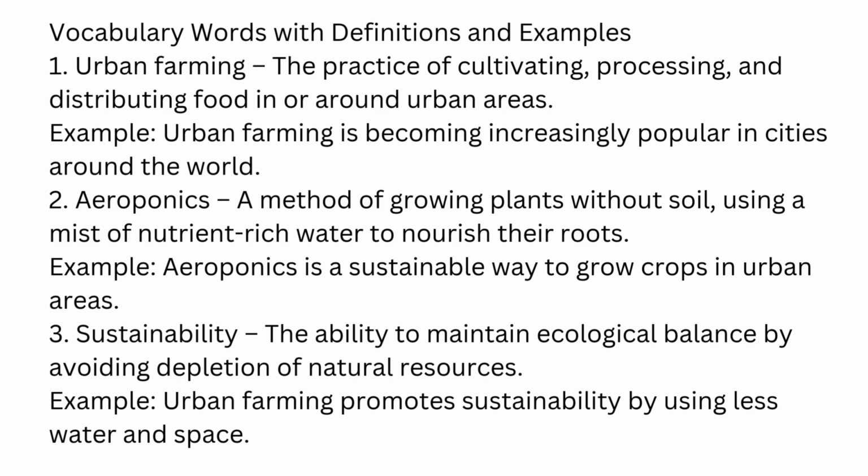Vocabulary words with definitions and examples from Parisian vertical farming. 1. Urban farming, the practice of cultivating, processing, and distributing food in or around urban areas. Example: urban farming is becoming increasingly popular in cities around the world.